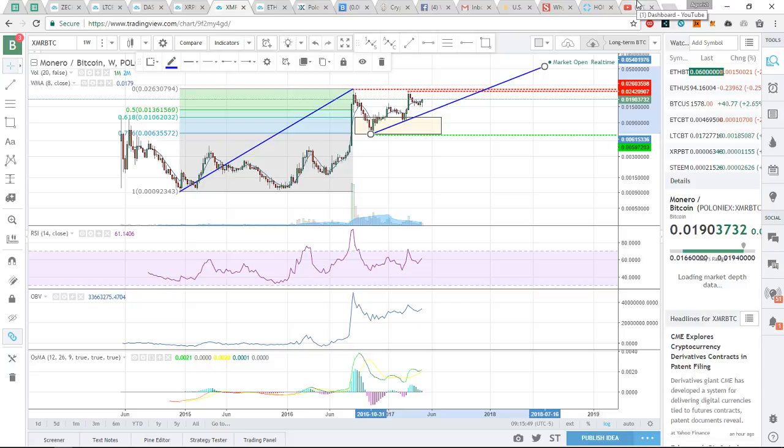With that being said, really what I'm trying to do here is help you determine where to enter and exit trades, because it really is the bread and butter of what we do. We want to buy low and sell high, because that's where we make our money. That's the only way we can make money doing this. So I hope I've been helpful.